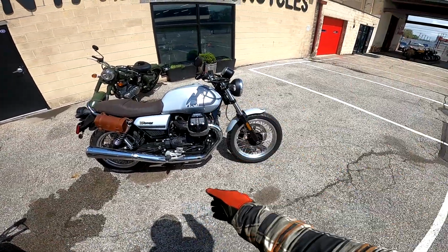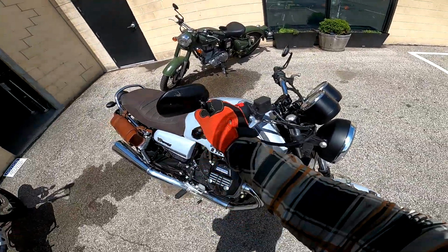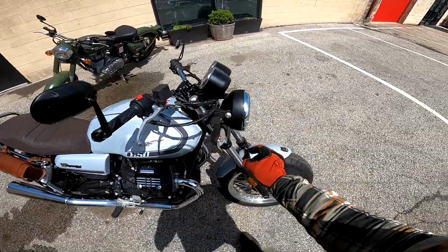A little bit of chrome accents you're noticing. The mirrors are normally chrome. These are not the stock mirrors. These are an add-on bar end mirror. They're awesome. The stock mirrors are great. These are better. They're fantastic.